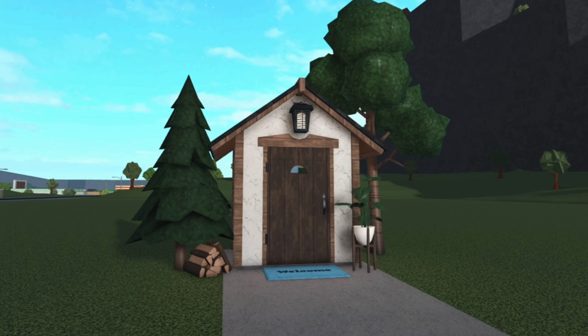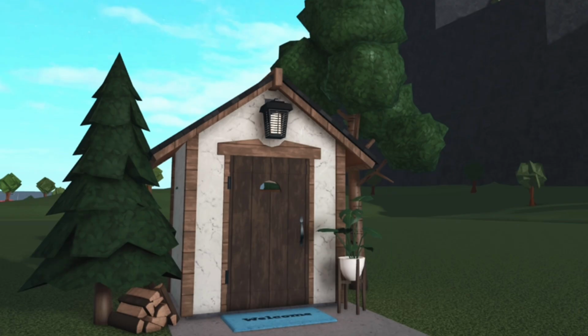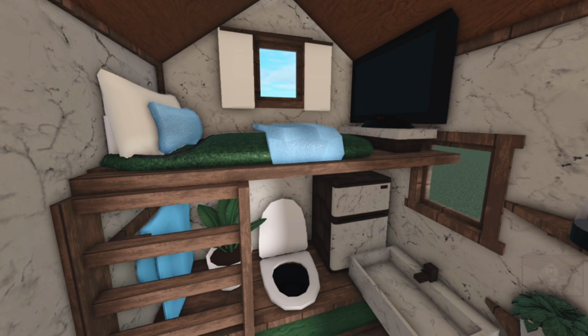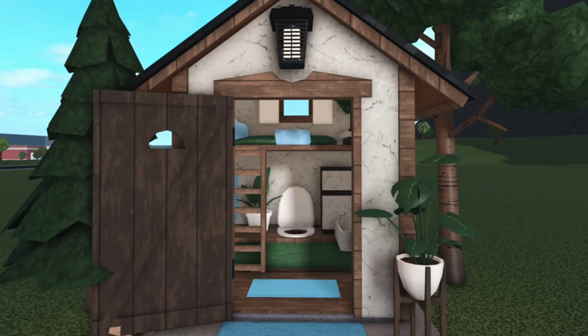Look how cute. Literally love it. Love the plants outside. Love the log stack as well. I think that item's real cute. Really underrated. And then when you go inside, we have the toilet right front and center, proud. If you go up the stairs, you have the bed upstairs, as well as the TV, and then you have the fridge, the sink, and everything like that.